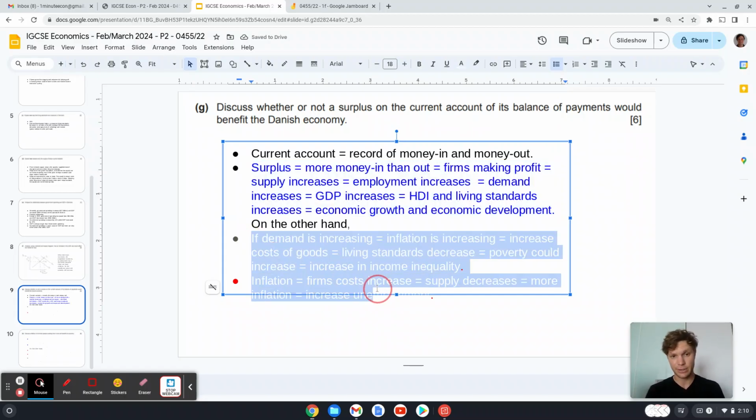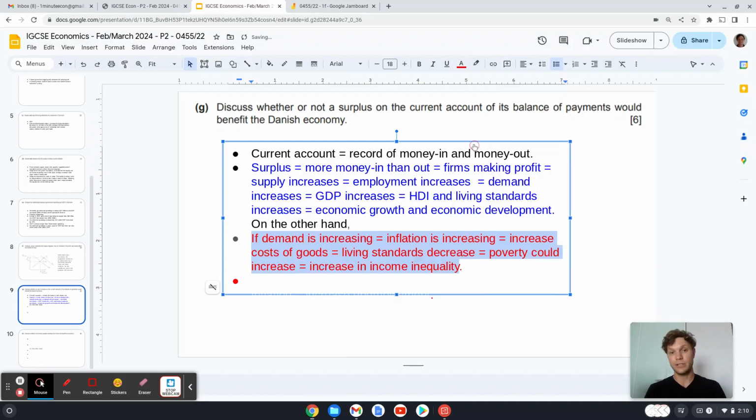So on the other hand, right, I'm shifting to the other side of the discussion here, the other side of the debate. If demand is increasing, we know we're going to have, ding, ding, ding, demand-pull inflation, right? So if demand increases, if you think of your supply and demand diagram, price goes up. So inflation is increasing. That means the cost of goods is increasing. So living standards decrease here because people can buy fewer goods with their money, because for that same amount of money, prices are more expensive. So they get fewer goods. So living standards are decreasing, and there might also be an increase in poverty, right?